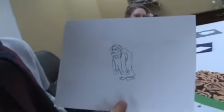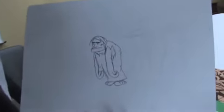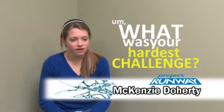Do you have any color ideas? No, it's gonna be black and white all the way. I don't know, it's in the works. It's still rough, but I'm getting there. I'll show you an earlier picture where we didn't have enough money to get the good models. She was pretty cheap. What was your hardest challenge?